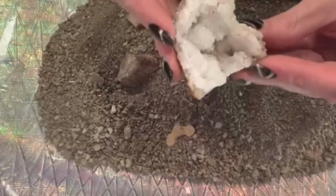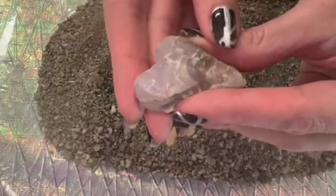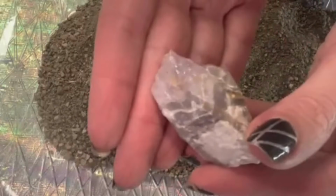Let's see. We have another little geode part. Very pretty, very sparkly. We've got some quartz. I'm seeing a little bit of purple up at the top. I think you can probably see that on camera. So I'm thinking this is an amethyst, although there's a lot of gray at the bottom. Could be smoky quartz, and that purple's just an illusion. Very pretty piece.